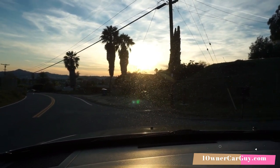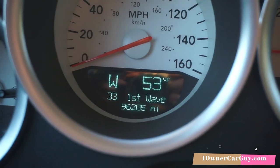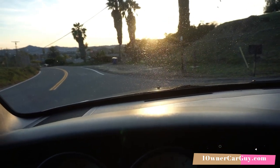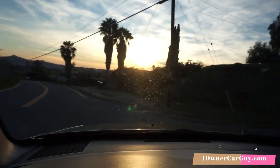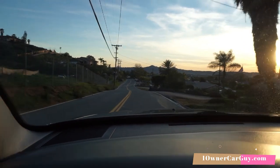Here's the key. Some people like to see the key. Hang on. There you go. There is 96,000 miles on it. And this is a one owner car, baby. One owner. It's been taken care of. It's been babied. There ain't a lot to say about it being wrong. It's just a nice, clean car.